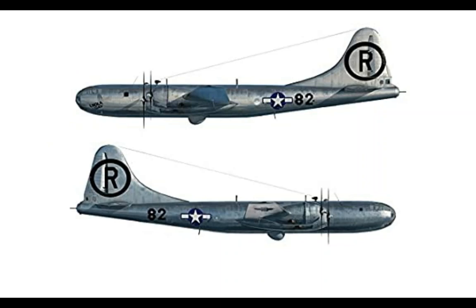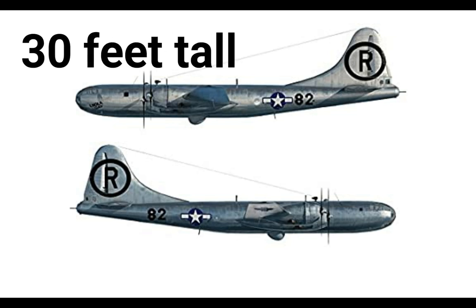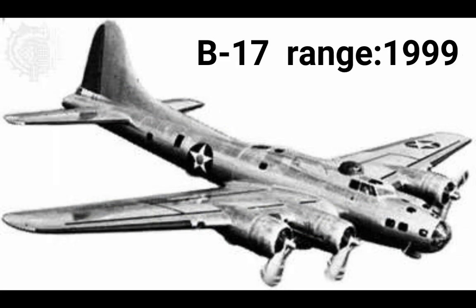The B-29 is roughly 99 feet long and nearly 30 feet high. The B-29 has four 2,200 horsepower engines that bring its range up to 3,200 miles, about 1,200 miles more than the older model, the B-17.